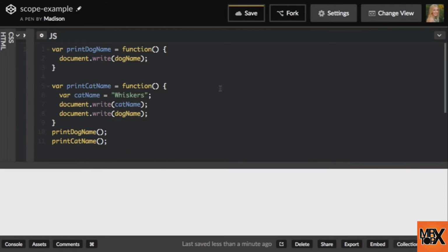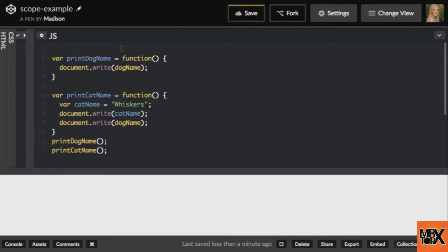So what would happen if we actually took this variable dog name and put it outside of both functions? So we're going to go up here and write var dog name equal Ruffy. So we're rewriting this here, saving it. Okay, so now let's look carefully. Down here we have Ruffy, whiskers, Ruffy.